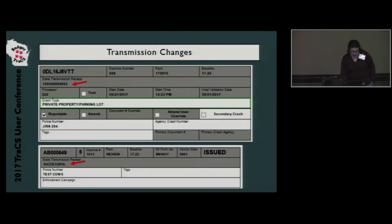Okay, so here are just screenshots from the documents section of both the crash form and the citation form. For the crash form, we actually put a receipt number in the form after it's been received by the state. If for whatever reason the state says we didn't receive this crash, you've got that receipt number. You can say, well, you said you did, here's the receipt number. They should be in their logs to be able to follow through and find out why that failed. It also prevents this form from being sent a second and third time to the state if they already have it.